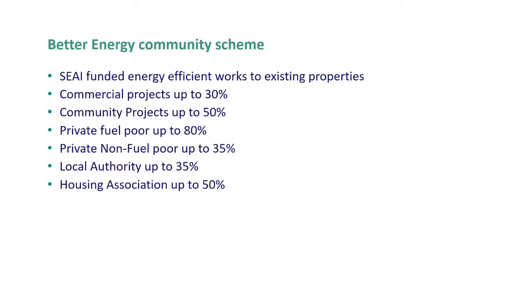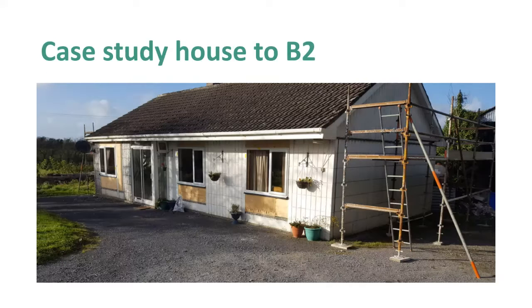So this is where our project, or I suppose this house we're looking at today, comes from. It was funded through the Better Energy Community Scheme. So this particular project, you can move on to the next slide, Mel, please. This particular project was a domestic house, and the client was in receipt of fuel allowance. So we were able to obtain a high level of funding for them to go and get a retrofit carried out on the house. And if you want to move on to the next one, Mel, please.